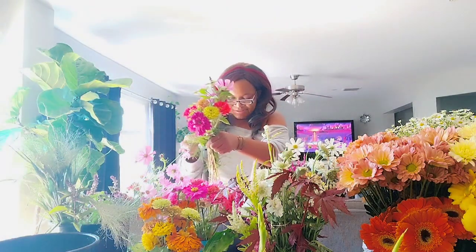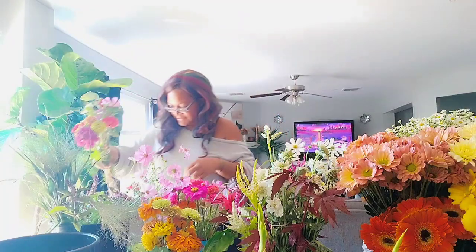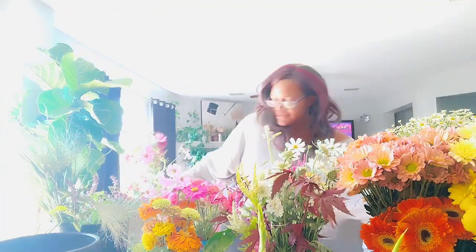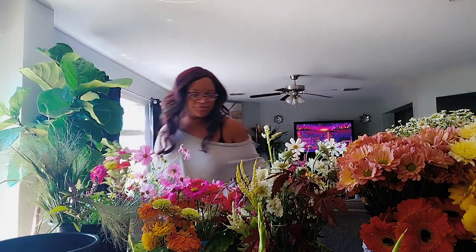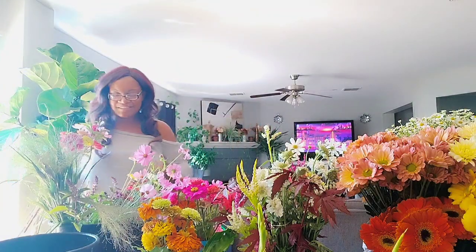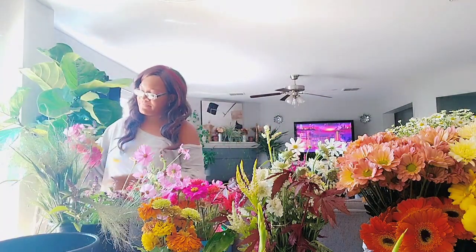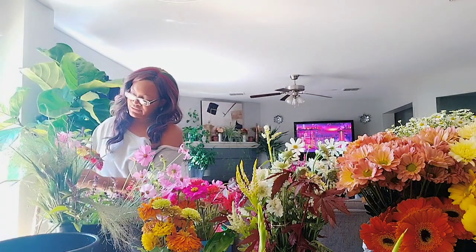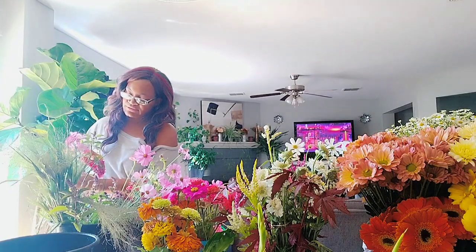Wow, there's a spider. Oh my gosh. I hate when my husband's not here and there's spiders. Oh goodness. But that is part of growing flowers, and that's the part that I hate. That's the only part that I hate. Everything else I love, but oh, the spiders. Hate them, hate them, hate them. I know they're probably beneficial and things like that, but still, I don't like spiders.